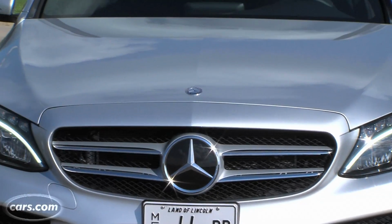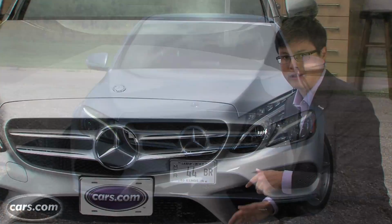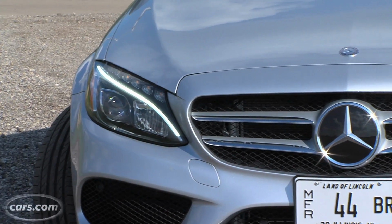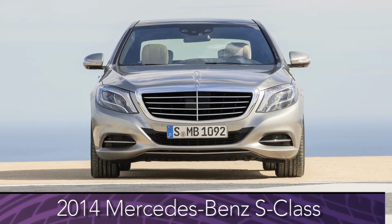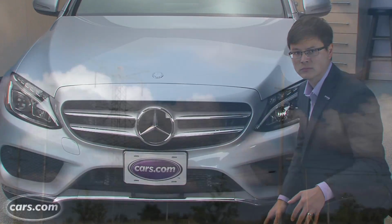Now, the C-Class has often been characterized as a baby S-Class in terms of styling, and that's the case more than ever with this 2015 redesign. Check out the headlights. They're very sinewy. They kind of have LED pipes that run toward the grille, very similar to the current S-Class flagship right now. This grille is very low, very bold, with 2 bars across the center.